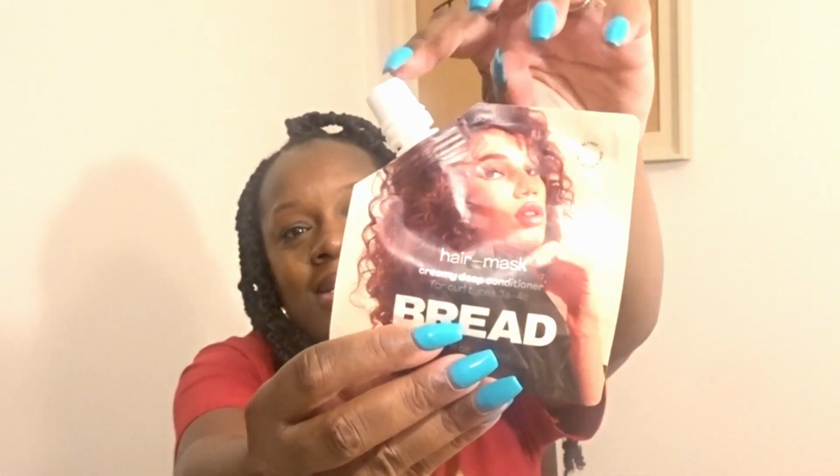I went ahead and repurchased the bigger pack of the deep conditioner because I really like it. It's a little different than your typical hair mask because you've got to squeeze it out, but there's nothing about it that makes it annoying or irritating when you're trying to do your wash day. So I really liked it and went to repurchase it. It's affordable. It's Black owned. You can get it at Sephora.